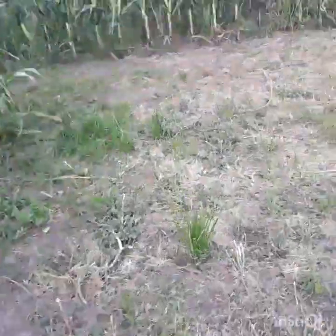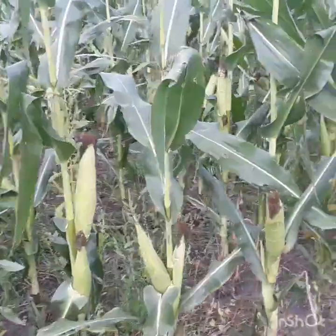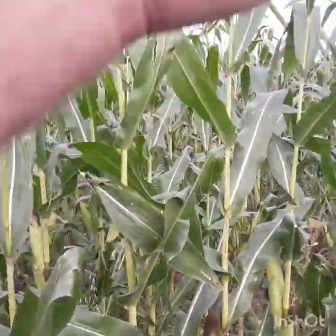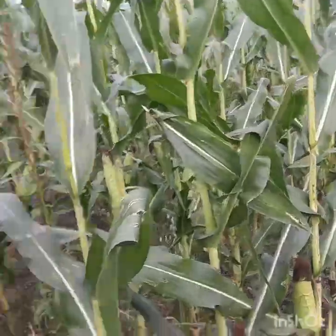And we have a check, just a normal 30,000 row right here with full nitrogen for the whole way, just to be a check. And yeah, so that's that.